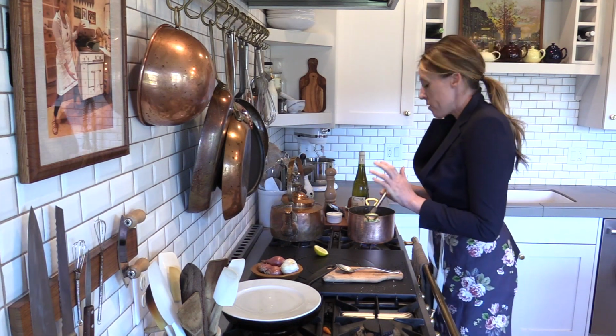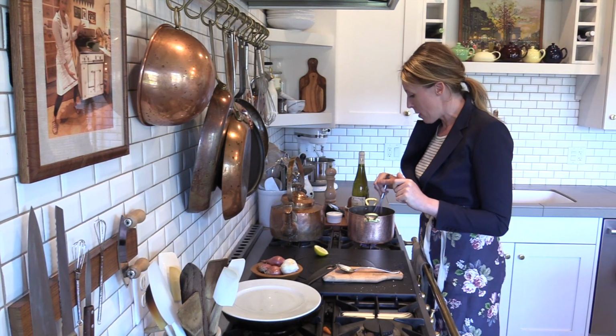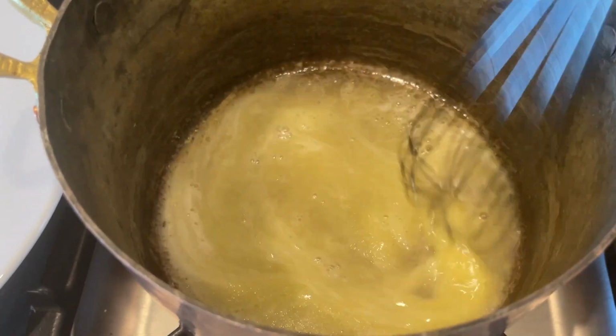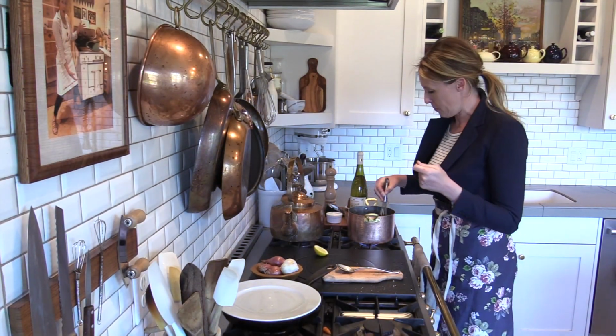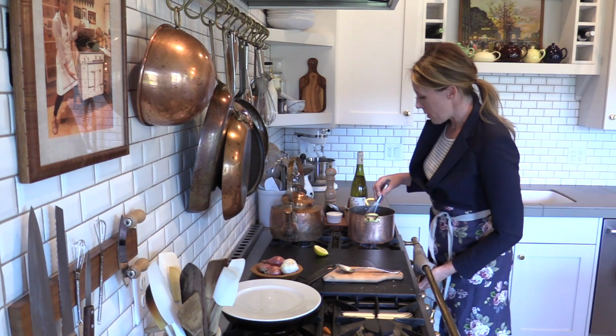Now, this is again for 2 people. You can always increase the amount of sauce, the amount of carrots for more servings. Okay. Now, I put 2 tablespoons of butter. So I'm gonna put about 1 to 2 tablespoons of white wine. And I'm gonna bring this up to simmer. So you're gonna see some bubbles simmering. You're gonna smell your wine. So you want a wine you wanna drink. So it's simmering now. Let's turn that down a little bit.